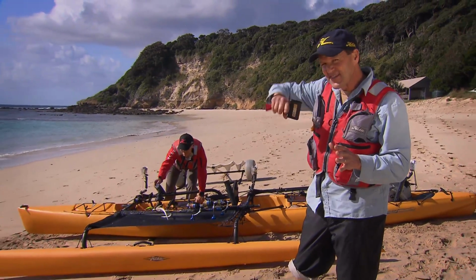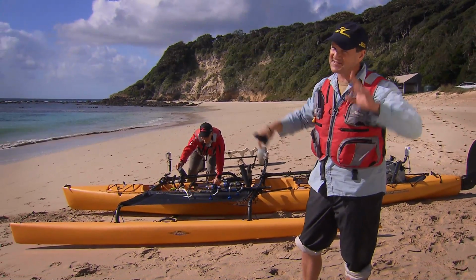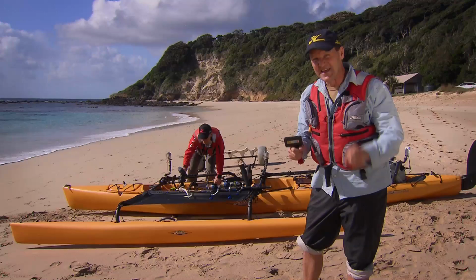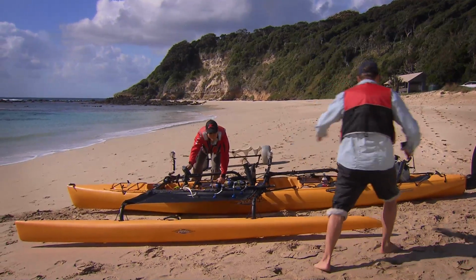Now, the crew can't get in a camera boat to where we're going because it's too rough where the charter boats hang out. So we've mounted 5 action cameras on the boat. Let's get out there and see what happens. Come on, Paulo.